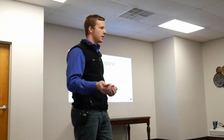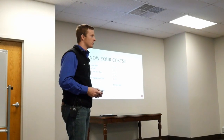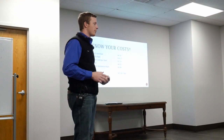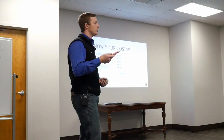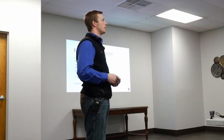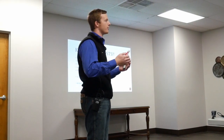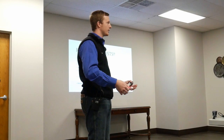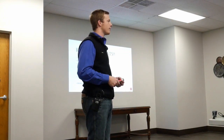If you're feeding hay over the winter time, you can track efficiency. I'm not smart enough to do it, but you can track the efficiency of each cow. But it's a lot of work. You've got to feed them hay, weigh the hay, then weigh what they don't eat, and you can figure out how efficient each cow is that way.